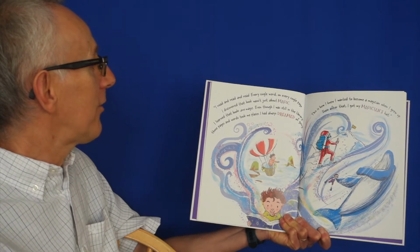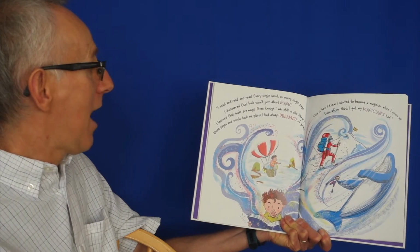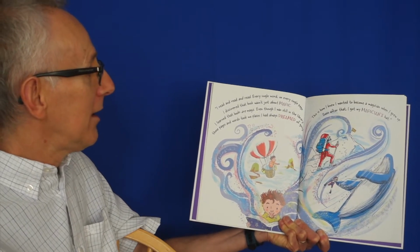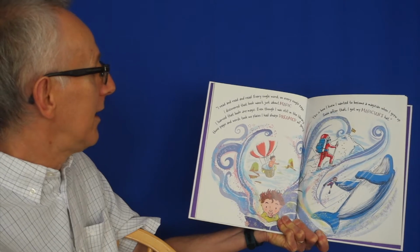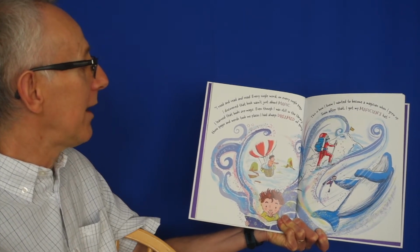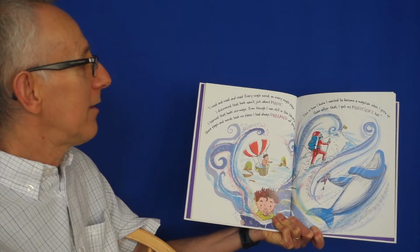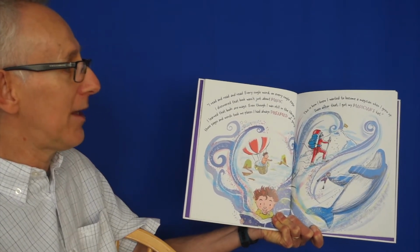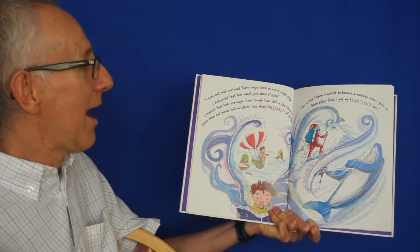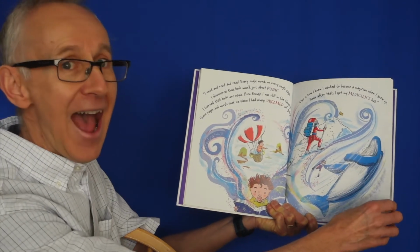I read and read and read every single word on every single page. I discovered that book wasn't just about magic. I learned that books are magic. Even though I was still reading in the library, those pages and words took me to places I had dreamed of going. This is how I knew I wanted to become a magician when I grew up. Soon after that, I got my magician's hat.